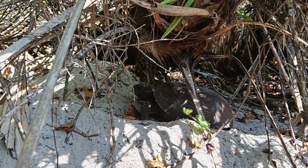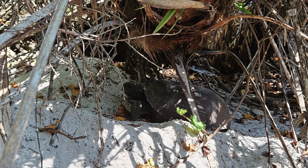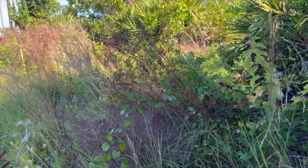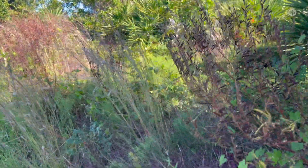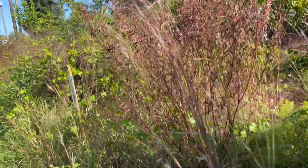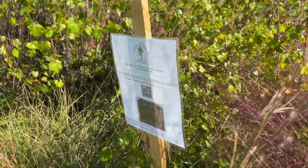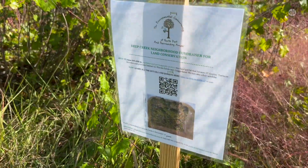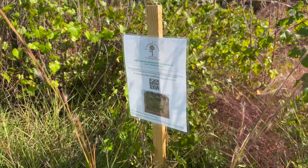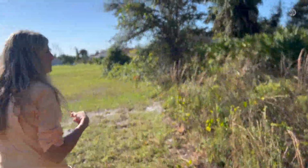There's a very strict program. Florida Fish and Wildlife orchestrates the entire thing, and you cannot build on top of their burrows. They have to be removed elsewhere. And so that would cost them about $72,000 to be able to build here. And they don't want to do that. So now we're trying to do this fundraiser to raise $40,000 to buy this double lot, and hopefully it's going to work out. So there are some burrows in here.